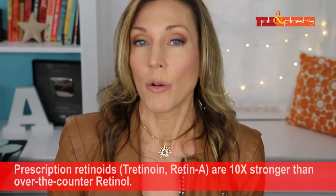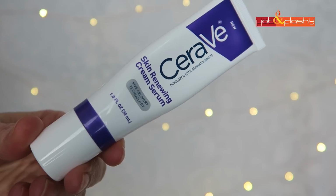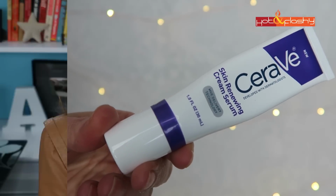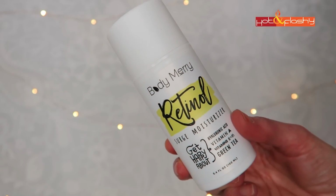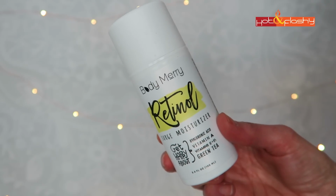If you don't feel like doing these, an alternative is to go with over-the-counter retinol. A couple of over-the-counter retinol products that I really do like: the CeraVe Skin Renewing Cream Serum. This is a good retinol cream because it uses a time-release delivery method so that you will hopefully have less irritation from the retinol, if you do have irritation from retinol. So that's a great one to try. Another one that I've tried recently is Bare Mary Retinol Surge Moisturizer. It contains hyaluronic acid, vitamin A, which is the retinol, vitamins E and B5, and green tea. So this has a lot of other nice anti-aging actives in it.